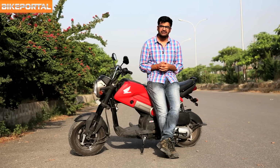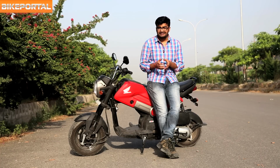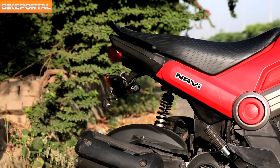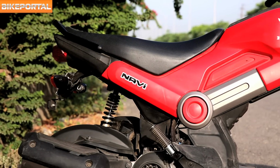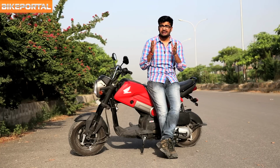As soon as I picked it from the showroom and stopped at the very first red light, I noticed the curiosity it creates among the people. Some of them asked me, is this an electric scooter? And some of them even mistook it for a sports bike. But every single one of them complimented the Navi for its good looks. And we are really proud of the fact that it's fully designed and made in India.